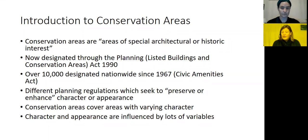Because they cover lots of different types of area, their character is created and influenced by many different factors, and this can include the type of land use, the age of buildings, the consistent use of open spaces, the use of particular building materials or styles, or the impact of fortuitous or purposeful design.